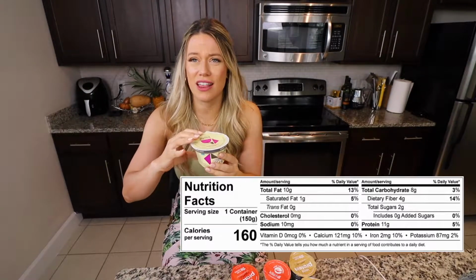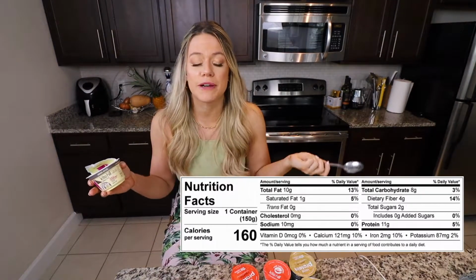Last yogurt is their Greek style yogurt. And it's Greek style because it's a little bit thicker and it has 11 grams of protein in it. 160 calories, 10 grams of fat. And especially since it's unsaturated fat, pretty good. Get that heart healthy fat in ya. If you do take any vitamins A, D, E, and K, it would be a great time to take those vitamins with a yogurt like this because then those vitamins are gonna be very easily absorbed.